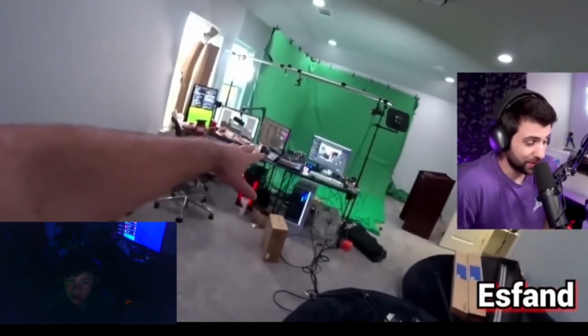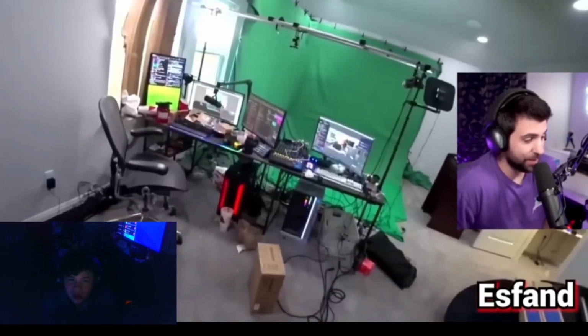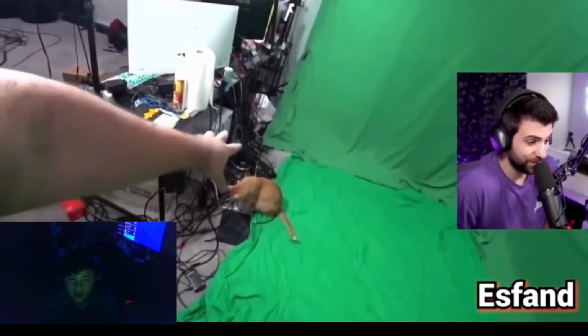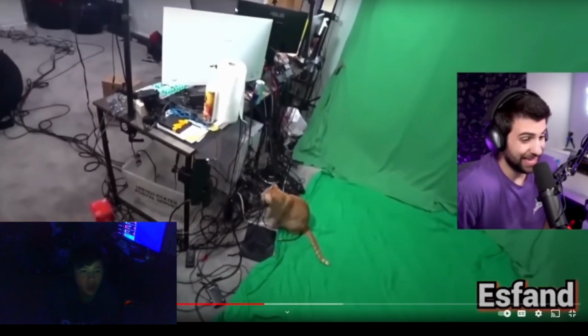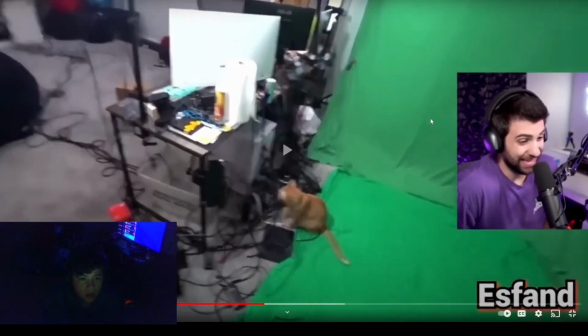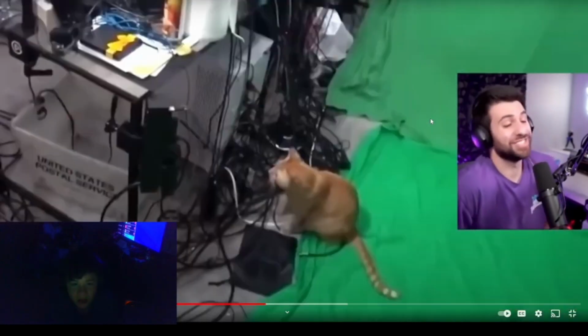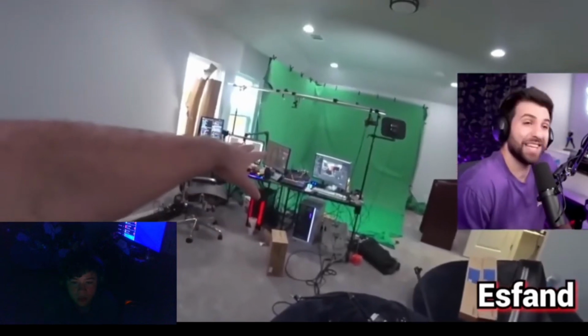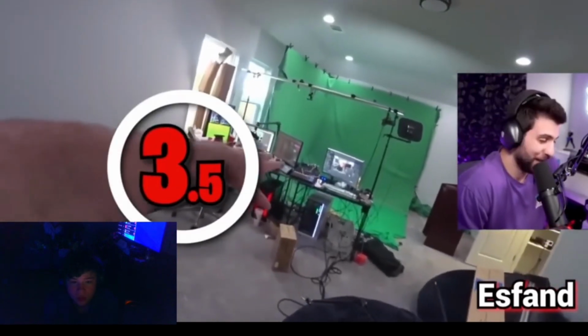That desk looks like it's about to snap in half. I'm not gonna lie, and the cable management is also very wild. What's up with the cats messing everything up, bro? Look at all them cords. That cable management is atrocious. I'm not gonna give him as low a rating as the speed of it, but it's gotta be like 3.5 out of 10, man.